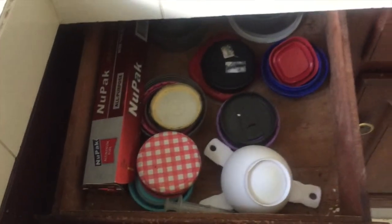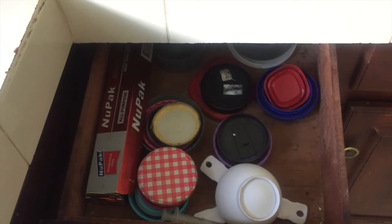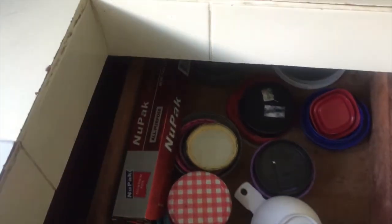The next drawer is my drawer for my covers for containers that I'm using currently, or covers for coffee cups, or for my bullets, my NutriBullet. Those things are in this drawer, and I have the foil paper here because I need to replace my pots.